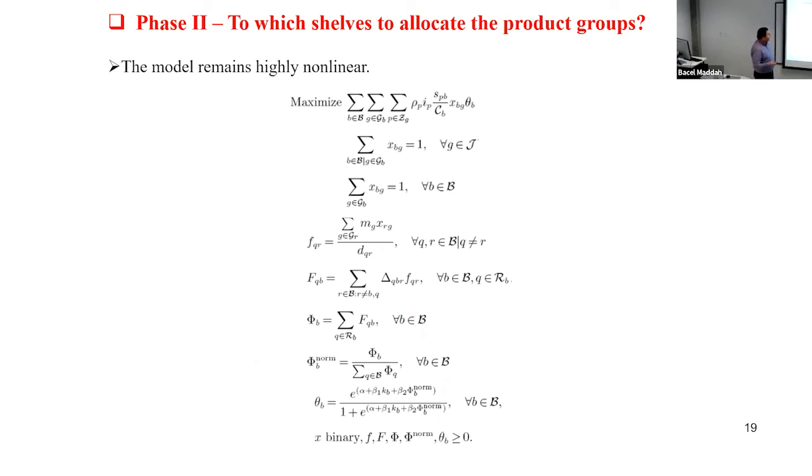So the hard problem is the phase two problem, where we have here the objective. The objective is to maximize the impulse profit per customer. So there's no volume here. This is basically maximizing the impulse share or the impulse amount in each basket. Okay. And we have as decision variables the allocation. So the space has been assigned in the third step.